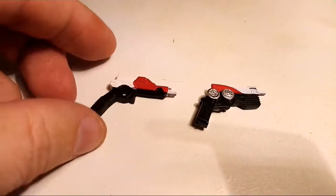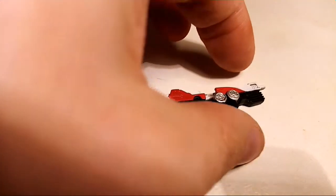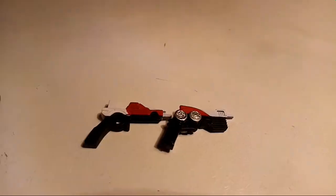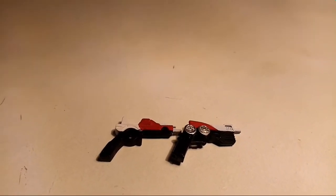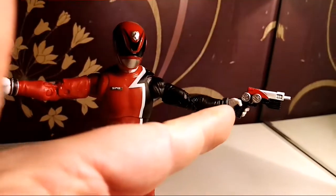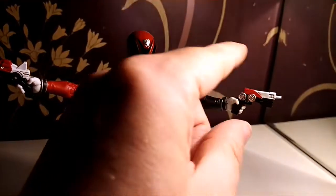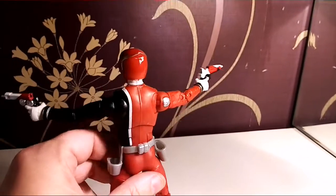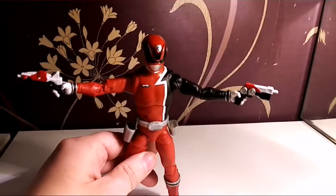I'm sorry, you're not really seeing this on camera. It's terrible. So what you see there, and then you just separate it. There we go, two guns. So literally, that bit goes in there in the butt, and then that bit just flicks up. Very, very cool, very clever. Thank you, Hasbro, for that awesome innovation. And as you can see, they fit really nicely into his hands. This one's a little bit thicker, so be careful. But if you do it the right way around, it goes in there anyway. They look very, very nice. With his hands, you can go around going pew, pew, pew.